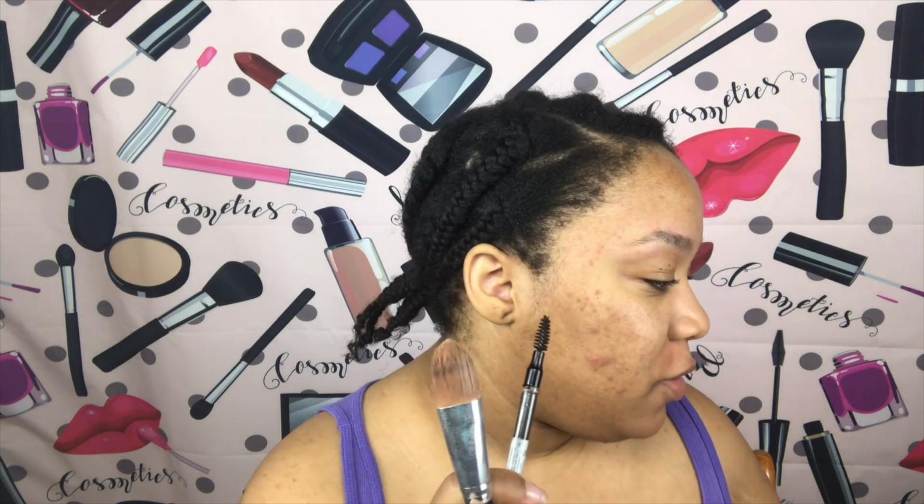A NYX eyebrow pencil. This is in the color black brown. It has the pencil on one side and a spoolie on the other end. So that's like two products in one, or two tools in one. A blending brush. This is a foundation brush, but I'll be using this to blend out my concealer today. And concealer. That's it. One, two, three products.